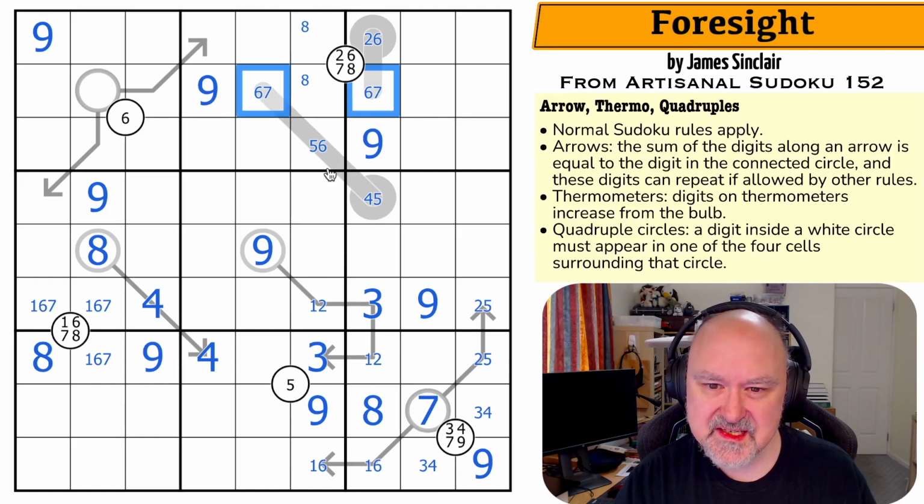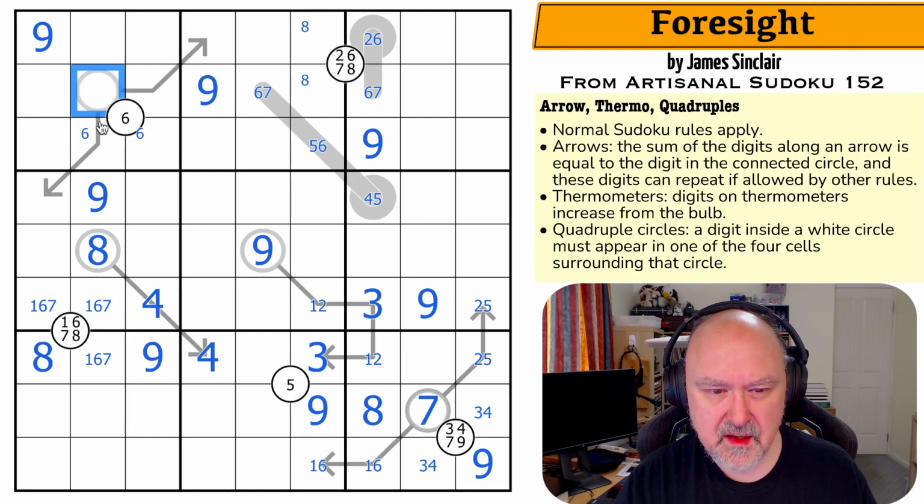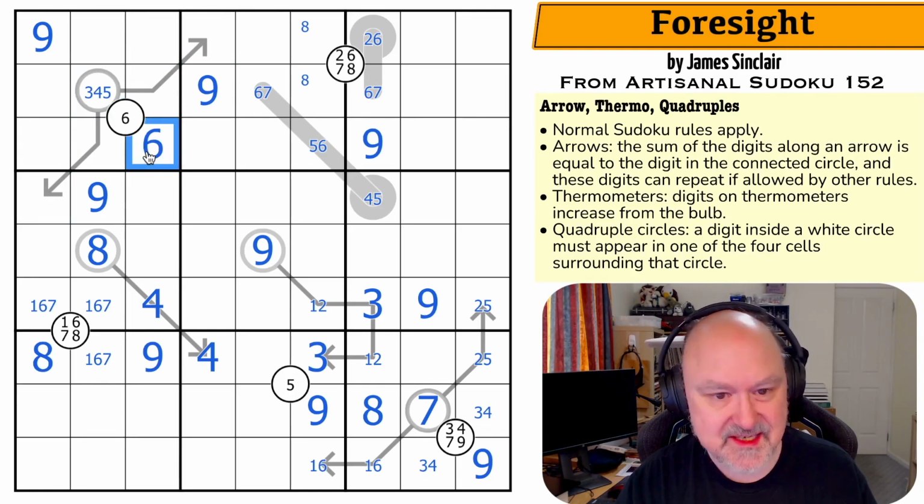That gives me a 6, 7 pair there. Which means 6 is in one of those two. But this now can't be 6, 7, 8, or 9. This is a maximum of 5. So that can't be a 6. So it's a minimum, it's 3, 4, or 5, because I can't make it 2, because I can't make all of those ones. So this is the 6.